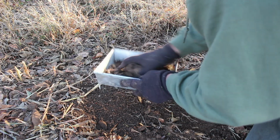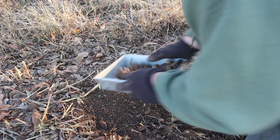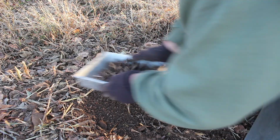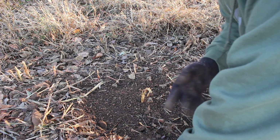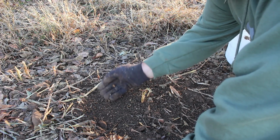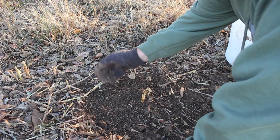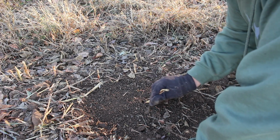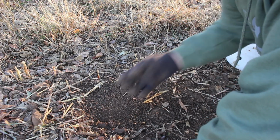And we just need a little more. Some rock. All right. So another main important point is you want where your pan is to never be higher than all the other dirt, because coyotes, predators, especially coyotes, won't step where the dirt's higher, like if they see a rock or something like that.